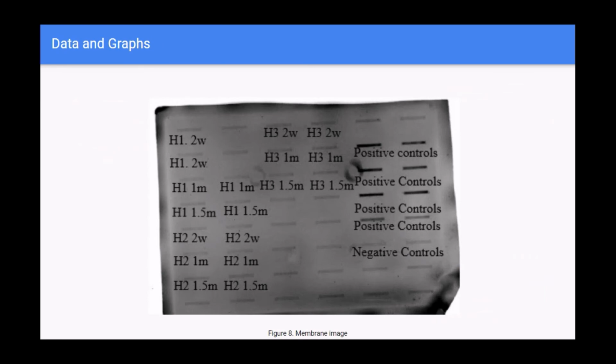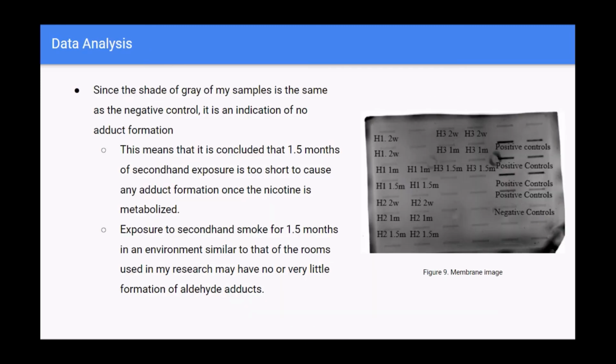After taking an image with the BioRad machine, the positive controls can be seen with a dark line indicating the presence of PdG adducts. Slots of the nicotine-exposed DNA show the same shade of gray as the negative control. Since the shade of gray of my sample is the same as the negative control, it is an indication of no adduct formation. This means that it is concluded that 1.5 months of secondhand exposure is too short to cause any adduct formation once the nicotine is metabolized.